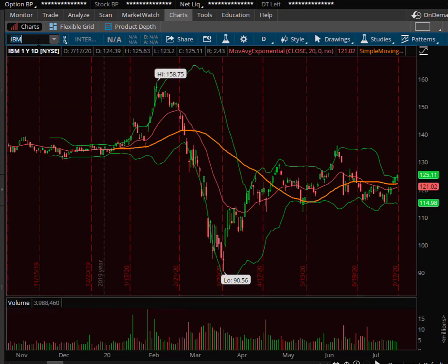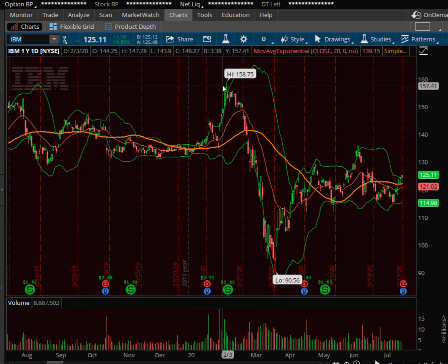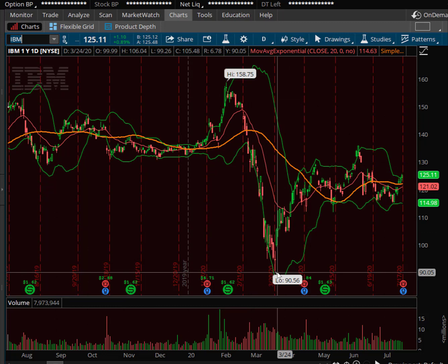Now, first off, IBM. The stock has a massive range, 158 back in February and then 90.